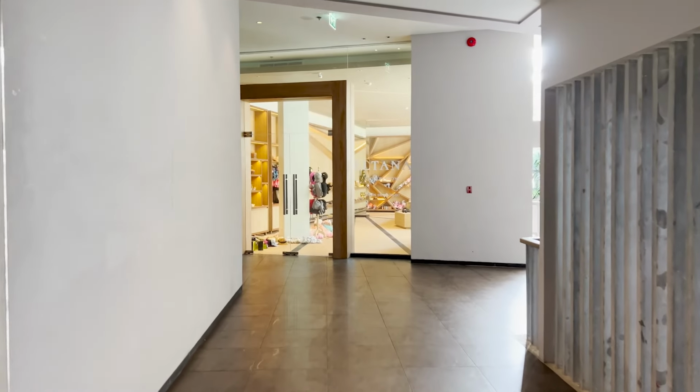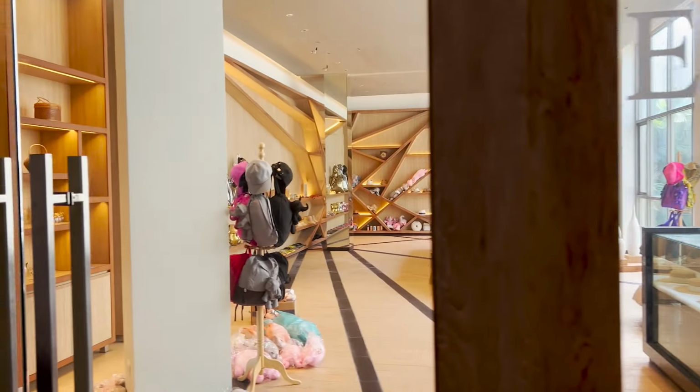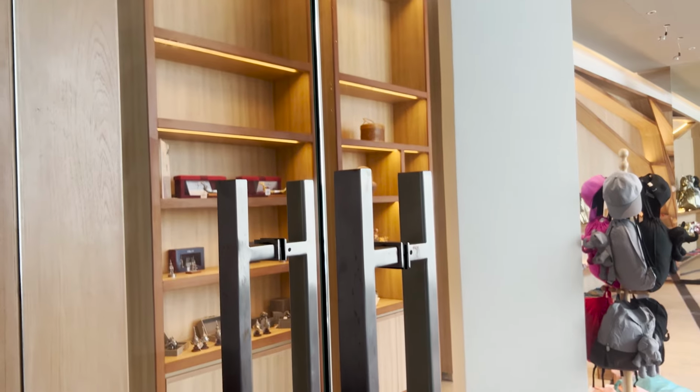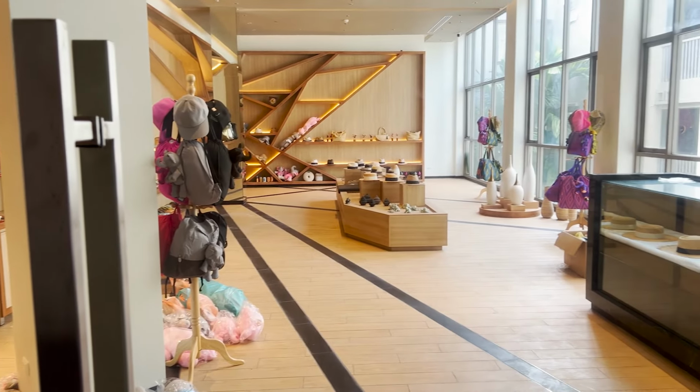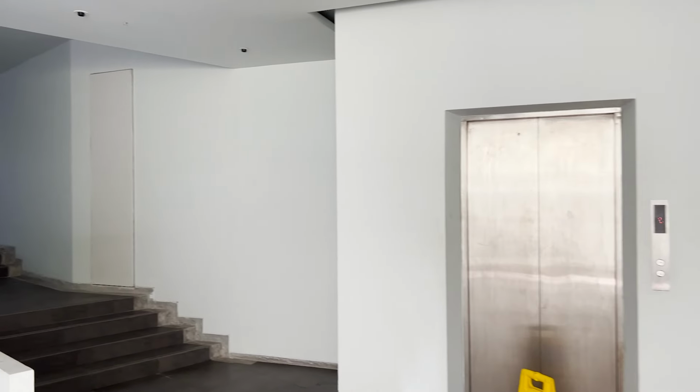The resort did have a store by the name of El Tana. However, during our time there, it was never actually opening, which was quite disappointing. There were multiple wings of the resort that were still closed during our stay, and this was due to the slow recovery from the COVID pandemic.